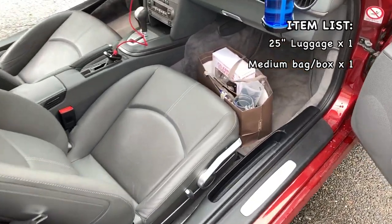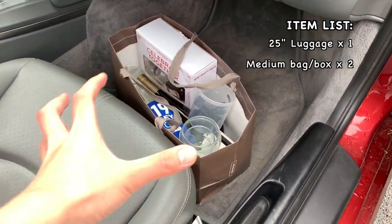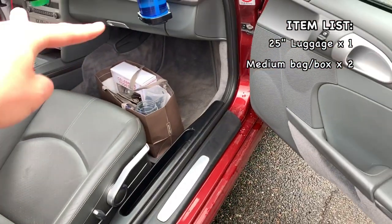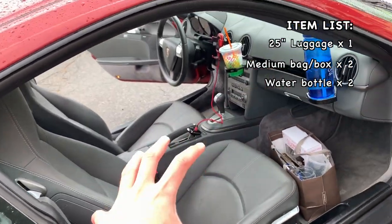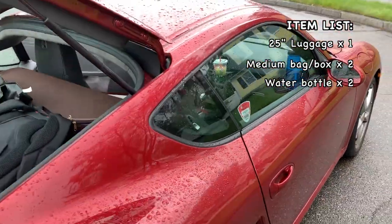And on the passenger footwell, you can see I've got a box or a bag of wine and a bunch of things in here. Of course, no problem. Two water bottles, leaving enough space on the passenger seat to fit a 28-inch luggage, which I will show you later. That's no issue.